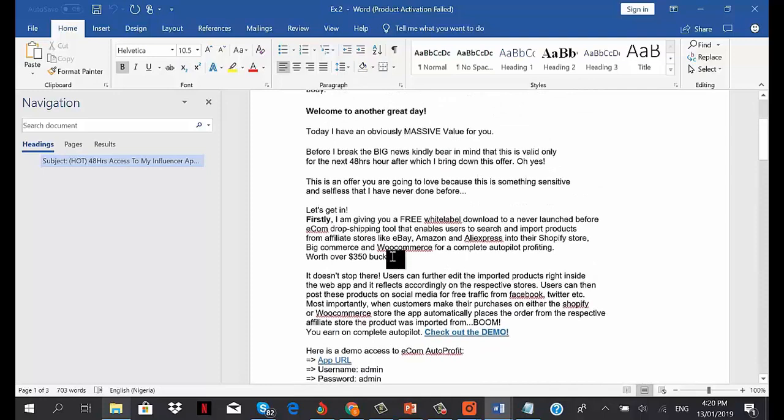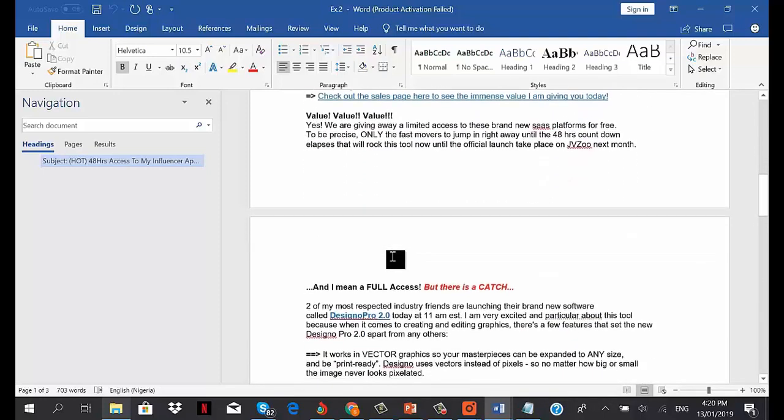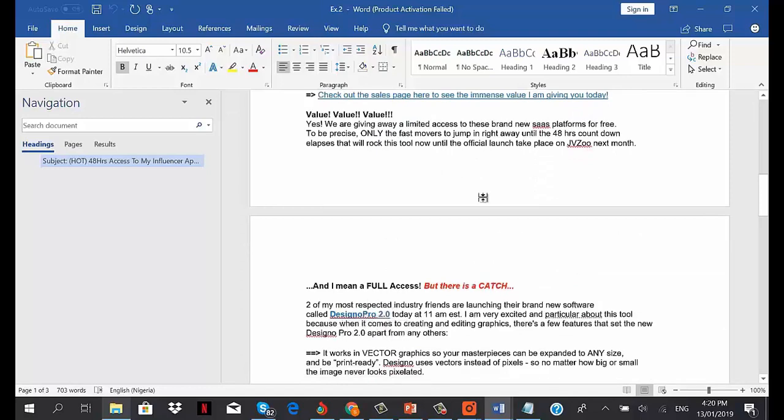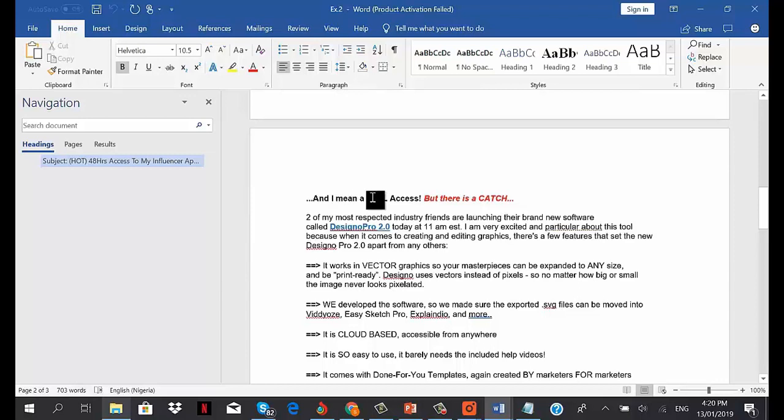I'm giving away a few white label licenses of an influencer marketing app that was launched in September and sold over 2,000 copies. So the bottom line is, when they get the product you are promoting, they get access to the product you are about to launch for free. And I mean full access, but there's a catch.